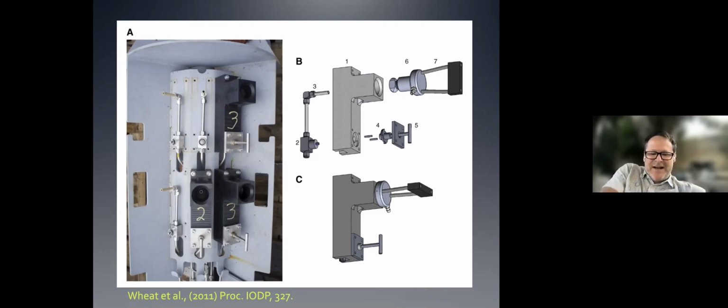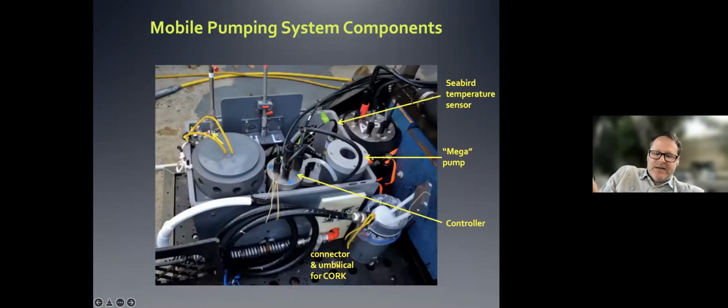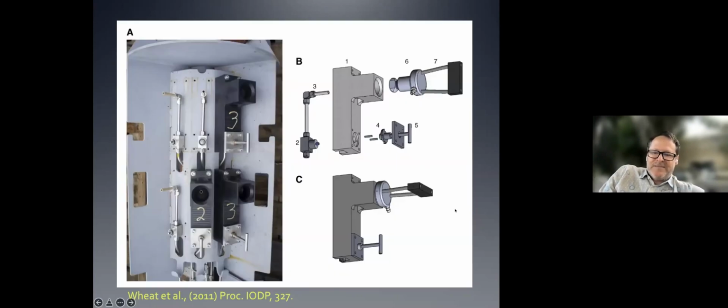This one actually is credited. This is from IODP proceedings for 327. Shown here on the left is a bay of ports on a cork that access different fluid delivery lines from different horizons in the deep subsurface basement. These have been designed to match with some of the connectors that you see on the right-hand side here that are connected to our mobile pumping system, so we can make these positive connections to the cork and to the fluid delivery lines. Because like I said, seawater is always the bane of our existence in this case.